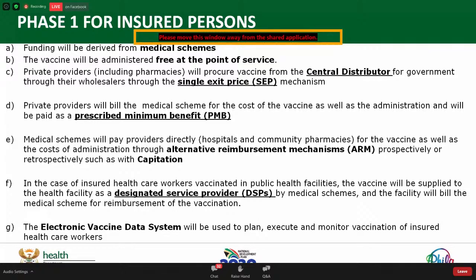And in case of insured healthcare workers who want to be vaccinated in our public health facilities, the vaccine will be supplied to our public health facilities, but our public health facilities will be regarded as designated service providers that can be paid by medical schemes. And they will be able to claim from medical schemes, and the money will come back into government through a system where the funds are retained and go back into the fiscus via National Treasury.